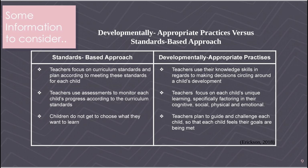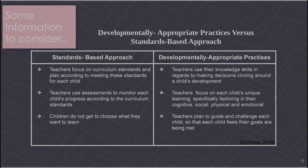Developmentally appropriate practices: teachers use their knowledge and skills in making decisions centered around a child's development. Teachers focus on each child's unique learning, specifically factoring in their cognitive, social, physical, and emotional skills. Teachers plan to guide and challenge each child so that each child feels like their goals are being met. This approach makes learning more personalized for children.